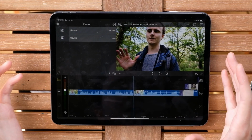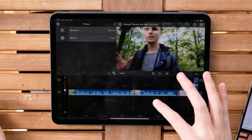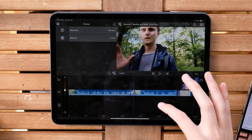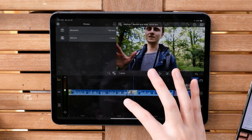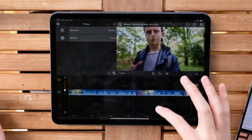It's got the magnetic settings as well. You can turn the magnetic off. Let's say between these two clips now we want to put a bit of a transition. You click the clip you want to put the transition on, how far from the start of the clip you want the transition to be, add transition, and there you go.